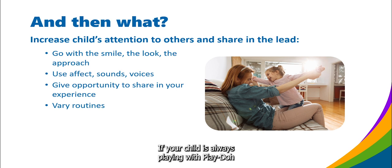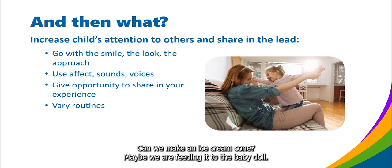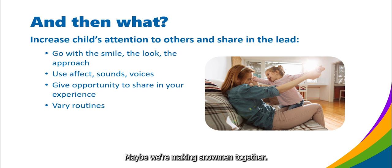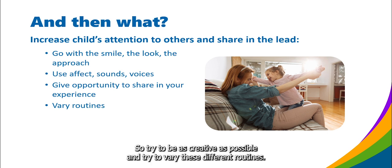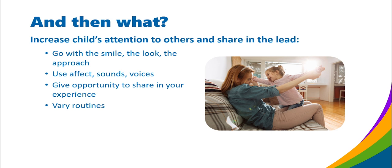If your child is always playing with Play-Doh and is always making letters out of it because they love letters, what else can we do with it? Can we make an ice cream cone? Maybe we're feeding it to the baby doll. Maybe we're making snowmen together. Maybe we're getting little toy animals and we're making footprints or hiding them in the Play-Doh. So try to be as creative as possible and try to vary these different routines.